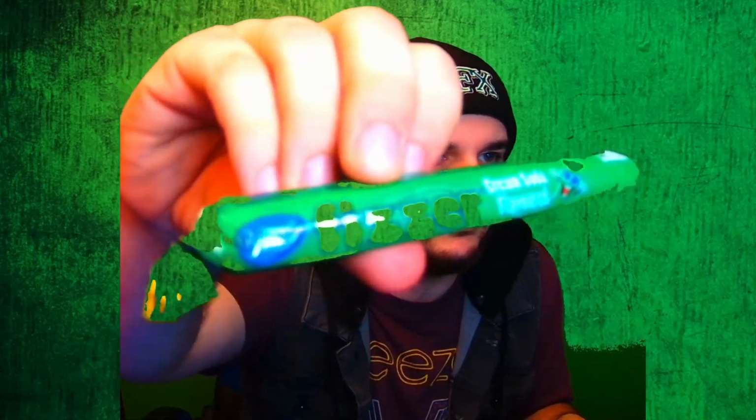Cream soda flavored. What a beacon fizzer. Beacon fizzer. I can't read that. But cream soda flavored. Okay. Let's see if I can open this. I don't know if. Jeez. The packaging. Here we go. Ooh, yeah. Ooh-wee. Okay, so.